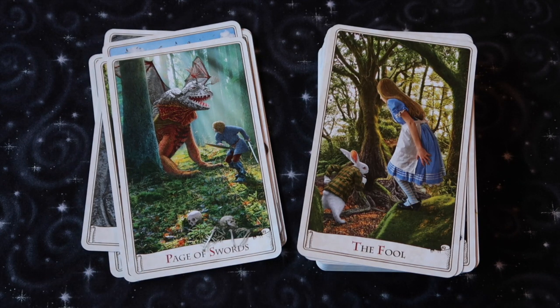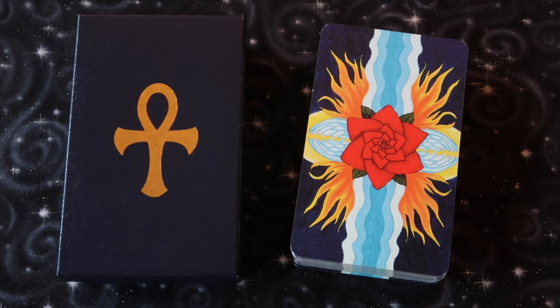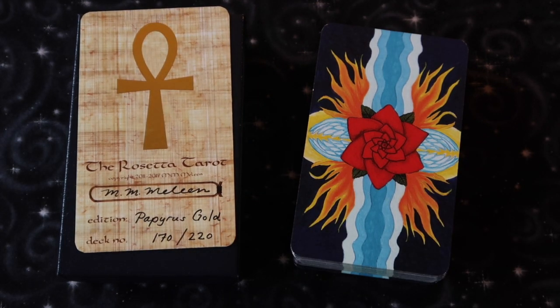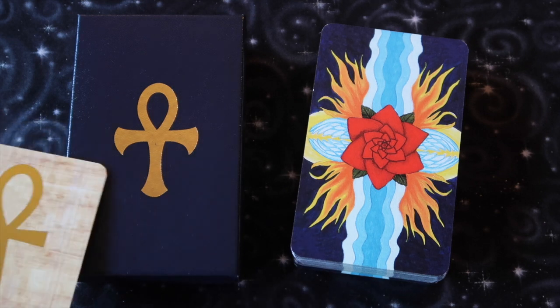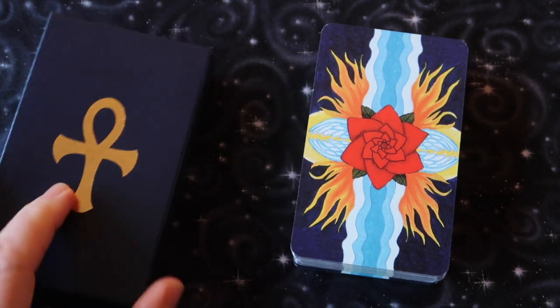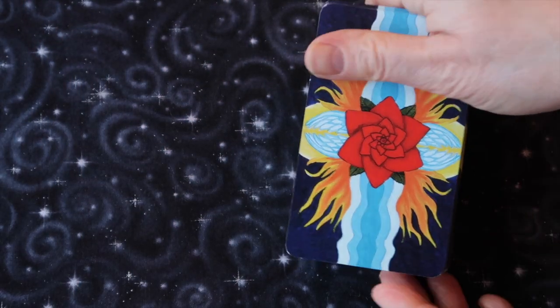So that is the Alice Tarot by Bubba Studios. This is the Rosetta Tarot by M.M. Moline, and the version that we're looking at today is the Papyrus Gold Edition. There's a few variations of this deck that are available on the website. The Tabula Mundi in this size is no longer available. You can get the mini, but not the full-size tarot cards. The Tabula Mundi comes in a red box. The Rosetta comes in a navy blue box, two-part box. So let's have a look at the cards.